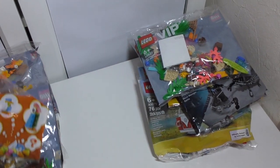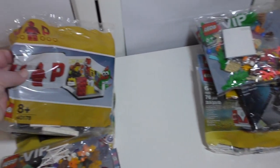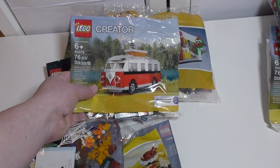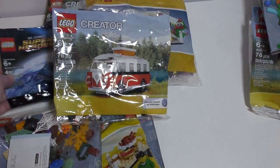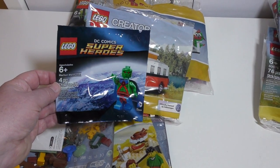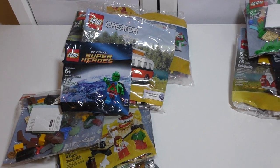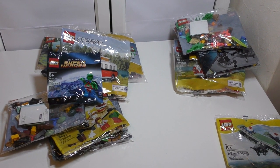Within there, though, I think it's worth noting that particularly these VIP bags tend to go for around about £15, and the most important one is, of course, the VW Camper. They go for close to £40. And surprisingly, I think this one as well went for a decent amount of money. That went for about £15. So there's certainly some higher price ones in there, and all the rest of them are probably lower prices. But there's certainly some half decent stuff within those different piles of poly bags, as you saw when I opened them.